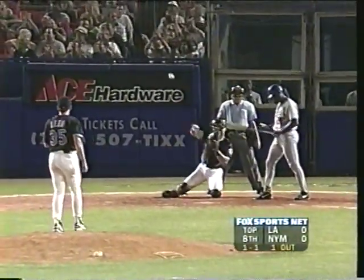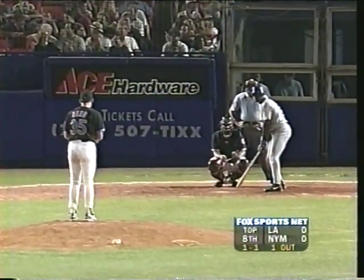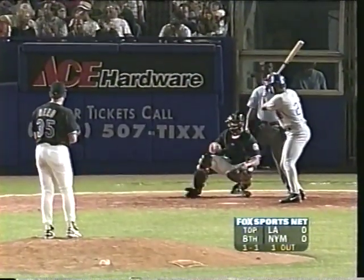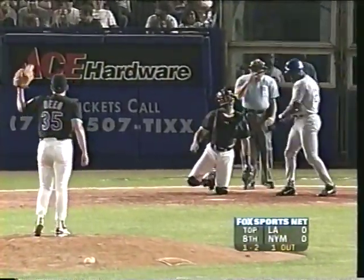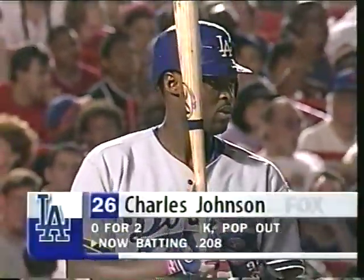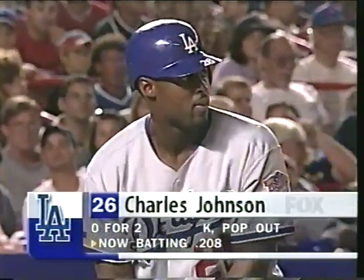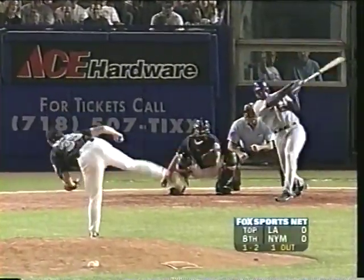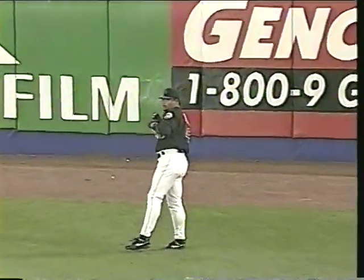One ball, 1 strike on Johnson. Fans saluting themselves for the well-orchestrated wave. Reed's 1-1 pitch, a fastball on the outside corner. One ball, 2 strikes to Johnson. And that's lined to right. Husky there. So 2 men away. Rick Reed keeps sailing along.